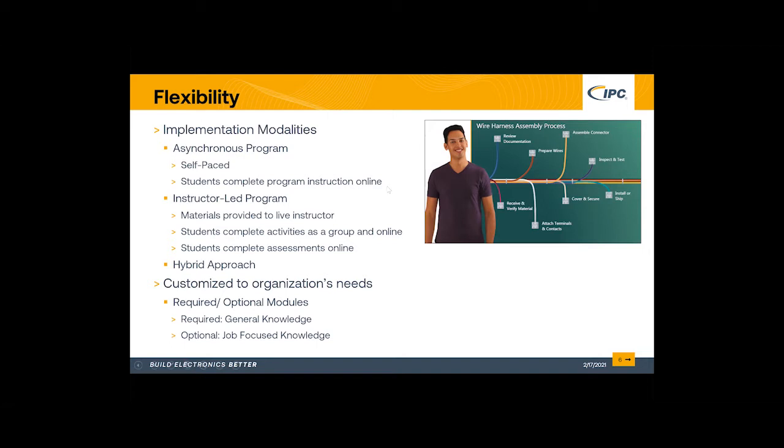These programs are divided into two different sections, and we'll go a little bit more into this when I actually show you the program. There are what we call the required modules. This is the content that the industry has identified that every operator needs to know. So every wire harness operator needs to know this set of information. And then we have the optional modules, which are focused on different areas of knowledge for different jobs that someone may do on the floor.